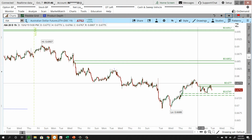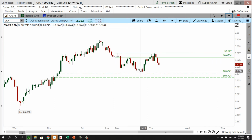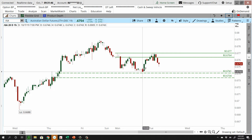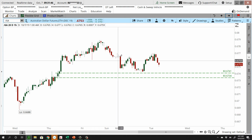In the Aussie, the Aussie trade that we identified yesterday off these 2 wicks, price did come into there later in the morning. We got a nice little move away. Didn't quite touch the opposing demand area, but we did get a nice little move away. We've now got a second move into that level, so that level's no longer going to be valid. So you're going to want to remove that trade, but that one did work out for the better.